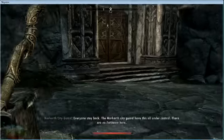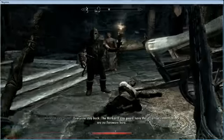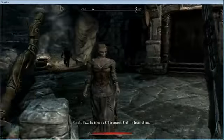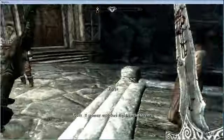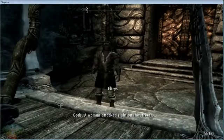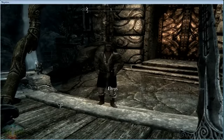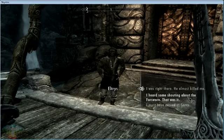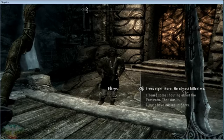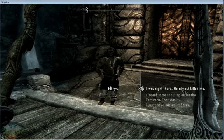Everyone, stay back. The Markov City Guard have this all under control. There are no Forsworn here. He tried to kill Margaret, right in front of me. Gods. A woman attacked right on the streets. Saved her, at least. You all right? Did you see what happened? I was right there. He almost killed me. I heard some shouting about the Forsworn. That was it. I was right there. He almost killed me.